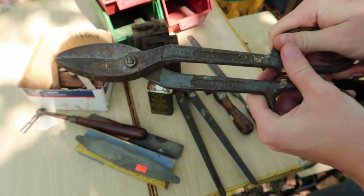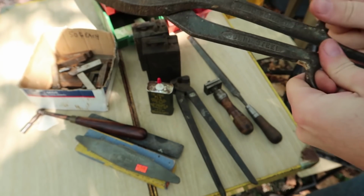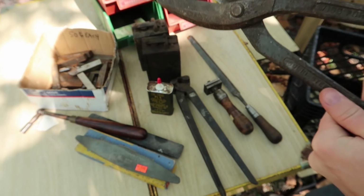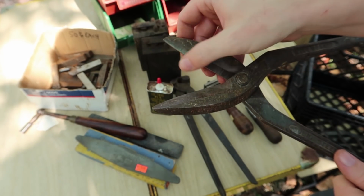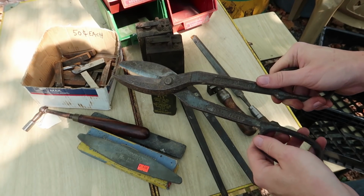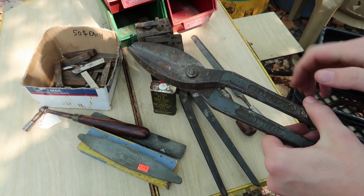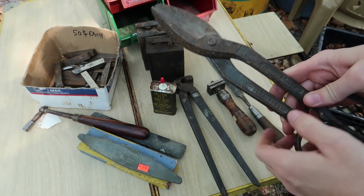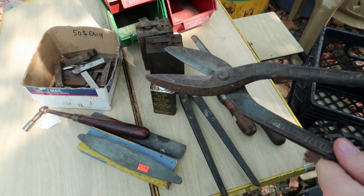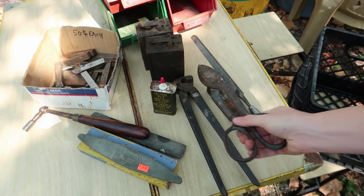This, a Wiss forged solid steel. It seems to be actually really nice too. It's a nice shearer or whatever, a cutter. The edge actually seems really straight. So that's cool. This looks like it could actually come apart, so I probably could do a full restoration of this and put a nice gray paint coat on it. That might be a nice video. Either way, it was $1. I couldn't pass it up for $1.